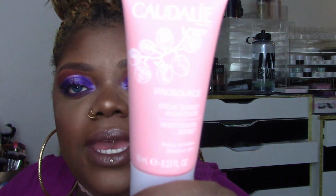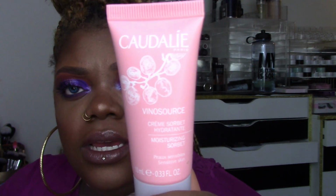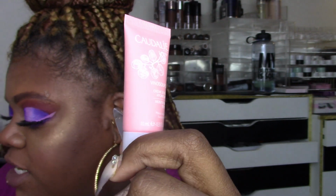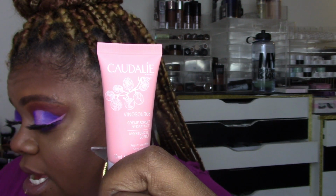Okay. I see something I'm really excited about, but I'm not going to pick it up yet. Okay. Serve up the softness. Caudalie Vino Source Moisturizing Sorbet. This is a really pretty tube. Okay. This is a super light gel cream that hydrates and calms the skin. So it's a moisturizer. Cream sorbet.